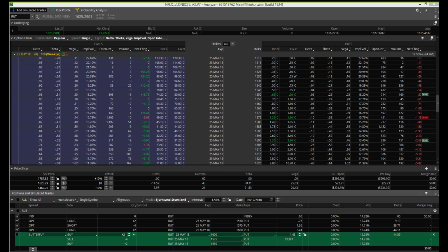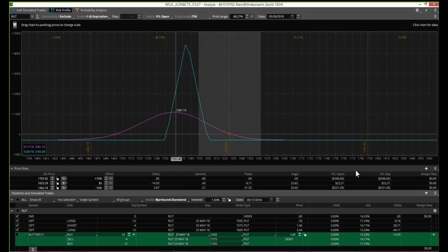So what does that look like on a risk profile? And that was what I had up before I came to the option chain. So this is what it looks like on a risk profile. Now, just to be clear, this dotted line right here is where the current price of the Russell exists. This cyan colored line is the butterfly structure. This is what is created as a result of those put options that I just described, and that's the resulting structure from entering a butterfly trade.